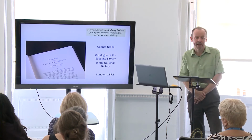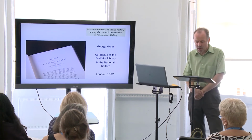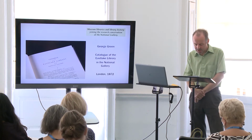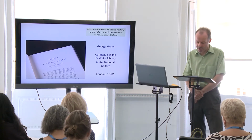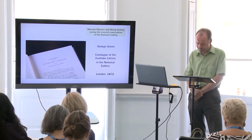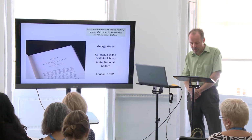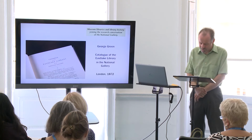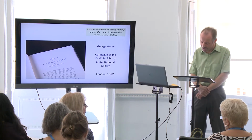Secondly, cataloguing, exposing the records online. As part of the process of acquiring the Eastlake Library back in 1870, a printed catalogue was compiled by a bookseller, George Green, and published in 1872. There it is. In 2012, I should say this is before I worked at the National Gallery, a complete PDF version of this catalogue was posted on the National Gallery's website.